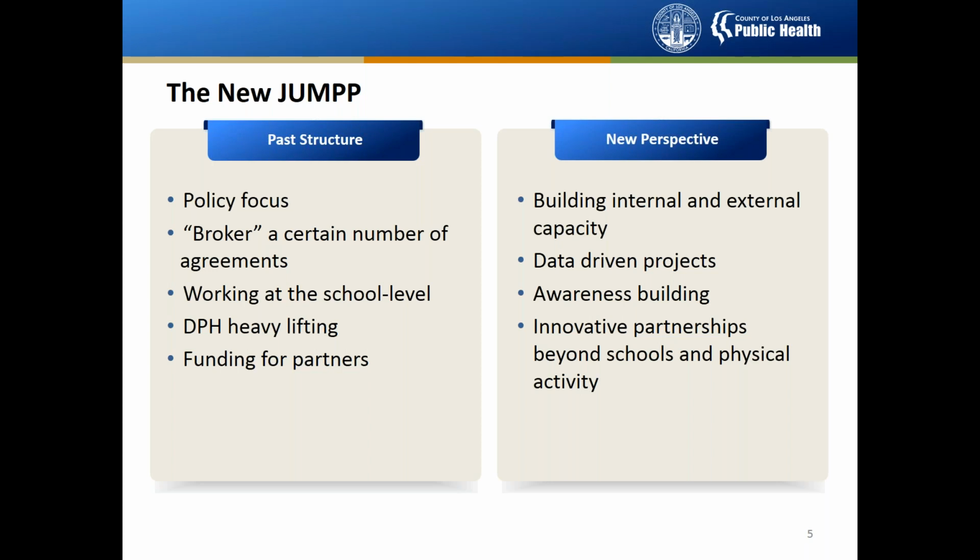We're also building awareness, not only building awareness in public health or in the park sector, but also building awareness in the community. Our initiative is wanting to go beyond schools and go beyond physical activity to also include gardening and food resources as well.